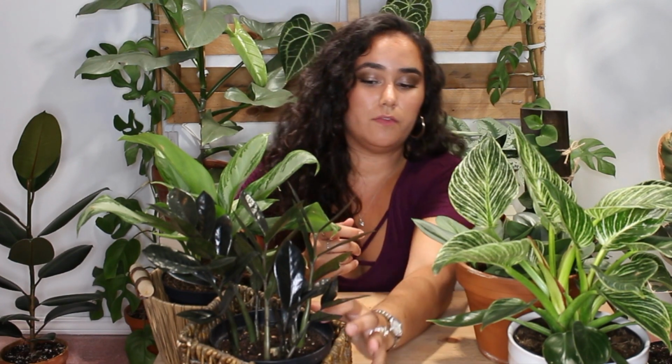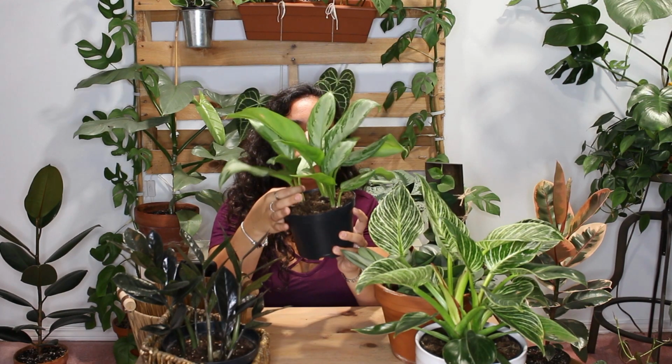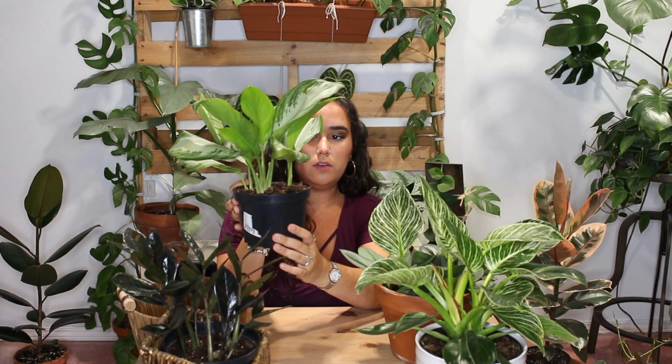Same with the ZZ plants. There were about 6 or 7 different parts that came together, so I was able to divide them pretty easily, which was great. They have the tubers, I think they're called. They kind of look like potatoes on the surface. Again, very healthy, very full plant, and you can divide them and make multiple plants for the price of 1. The Aglaonema came with 3 separate plants, which I also was excited about.